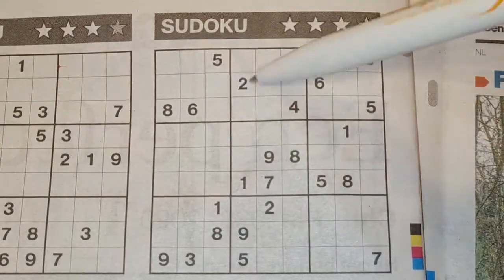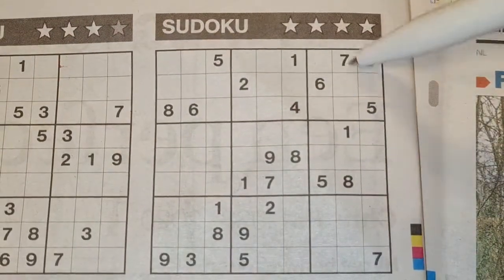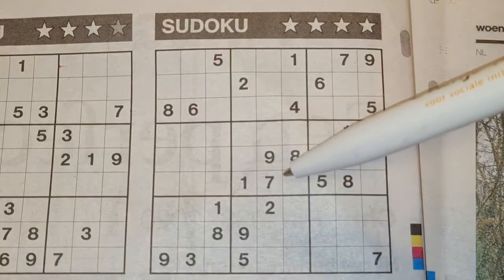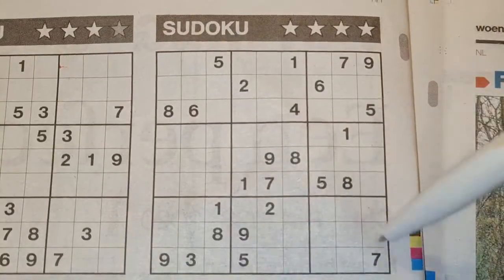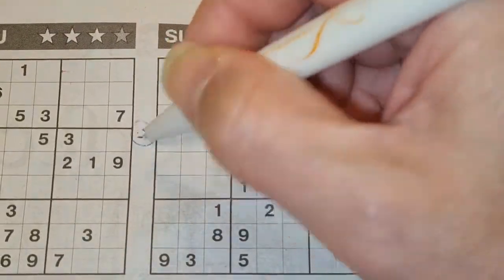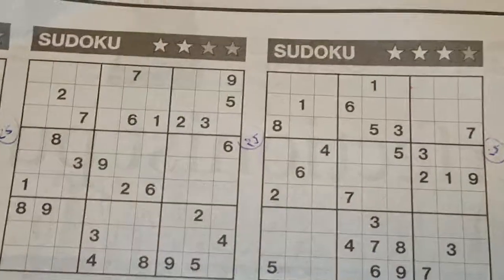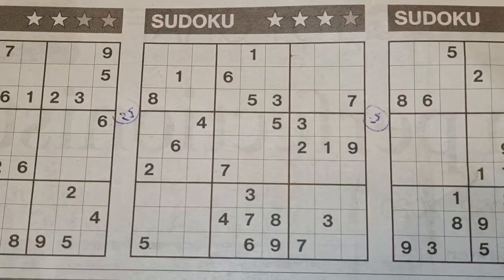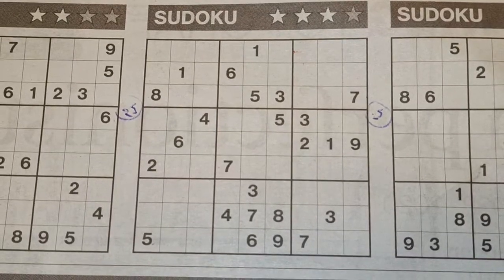And the last Sudoku, all right, 3 plus 3 is 6, plus 4 is 10, 13, 17, 20, 21, plus 4 is 25. So all the puzzles have 25 printed digits. So can we tell if the one has 1 star, 2 stars, 3 stars, or 4 stars?